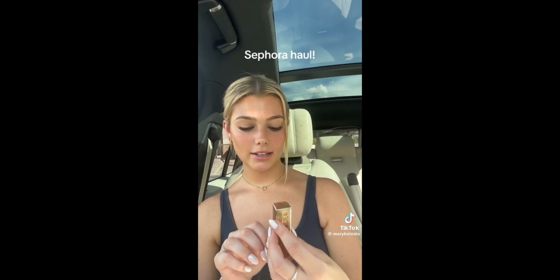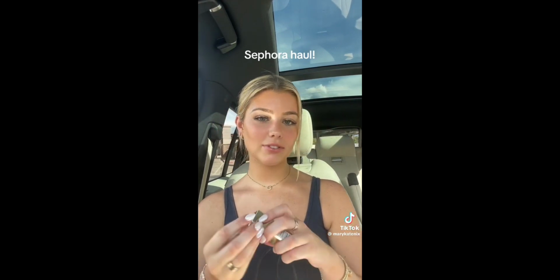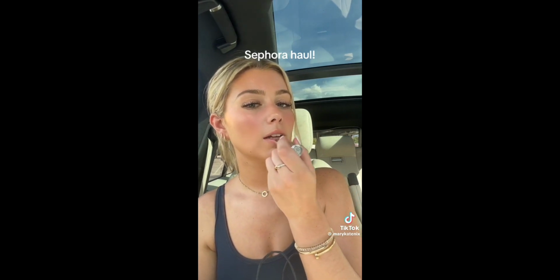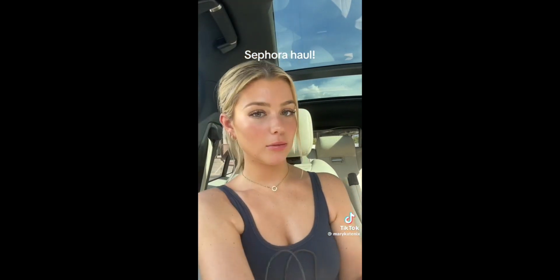And then the last thing that I got is the YSL Candy Glaze, and I got it in the shade Flashing Rose. I've seen this all over TikTok, so I had to get it. And this is what it looks like, super pretty. And this is the shade. And then you just put it on a little bit. I probably wouldn't wear this on, actually, it could be good for a daily color, a mix between a lipstick and a lip gloss.